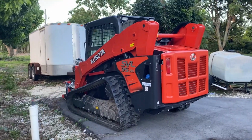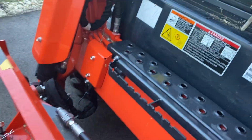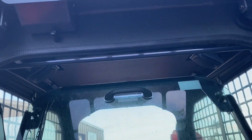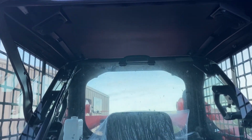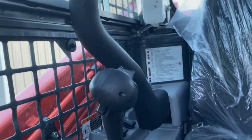Look at this new fun thing here. All right, this is sitting right out in front of the shop. What? They just picked this thing up, look, plastic still on there. Oh shit, I don't even know how to open this thing. So look, the top glass goes back. This thing opens up, look, plastic still on the seat. Radio and AC and everything. Yeah, this thing's fancy.